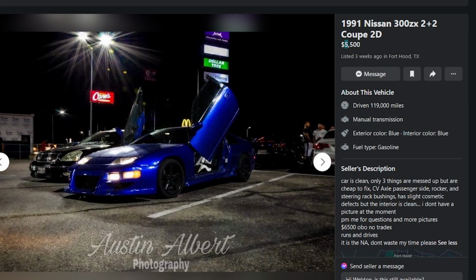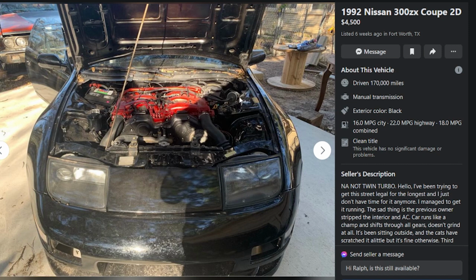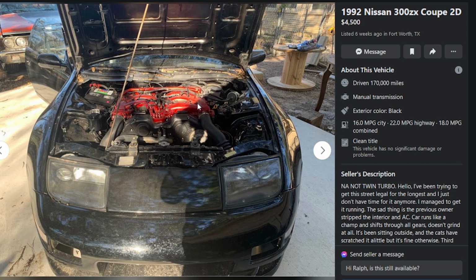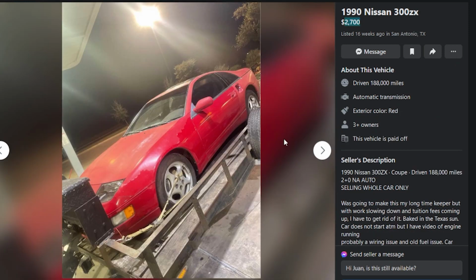$2,700. I would buy, just so you can get in my headspace real quick, this blue car right here and this black car. I would buy this black car all day before I would buy this blue car. That's just me. This has got too much going on. This you can still build up from the ground. All right, $2,700, 188,000 miles, automatic.